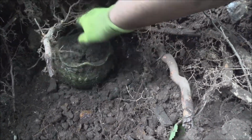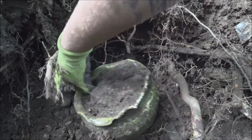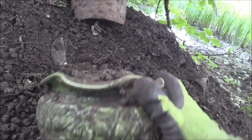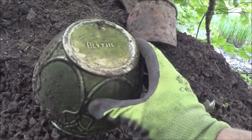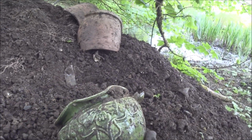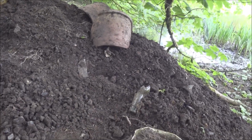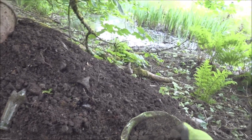Oh, so close to being full. Oh, I can't believe it. Let's get it out. Look at that. That's nice. Literally there's only a chip out the side there though, so it might still be worth me taking. Might be able to use it for something in the garden. That's nice, that though, isn't it? Nice big green pot. I wonder what year that's from. I bet that's from the 60s, maybe 50s, something along those lines probably.